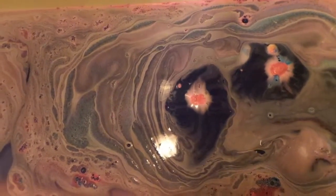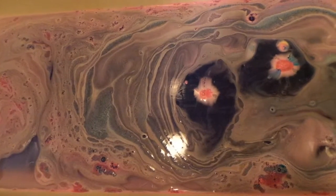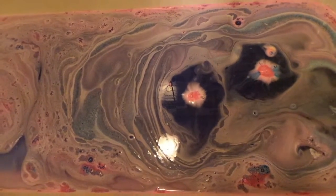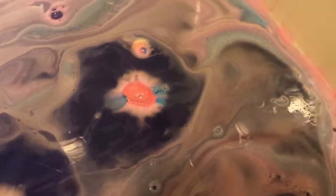Finishing up right now, and I must say I absolutely love the colors that changed the tub. I'm super excited about it, and it smells absolutely amazing. So highly would recommend this bath bomb. I just love all the colors. It just looks absolutely gorgeous. So gorgeous.